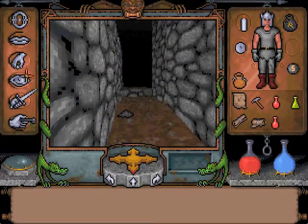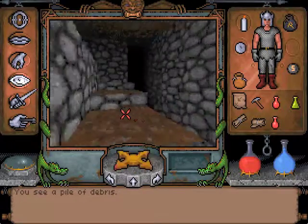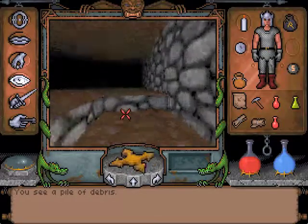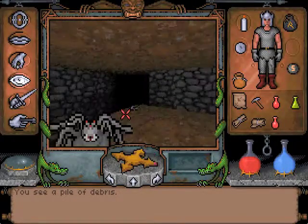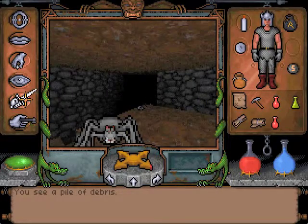What is that? It looks like dung. But it's not, it's debris. Maybe it's just a polite way of saying this is just a pile of crap. Oh! What? Right, okay. Kill the spider.